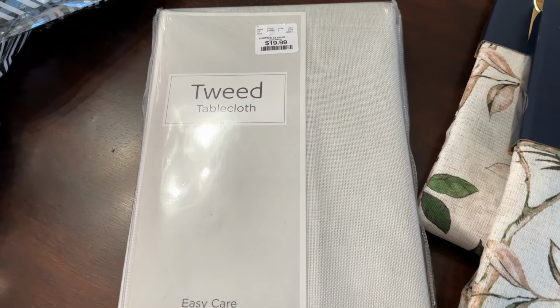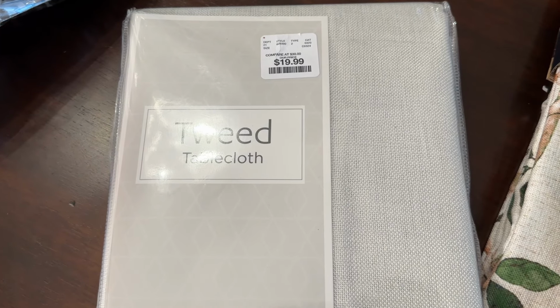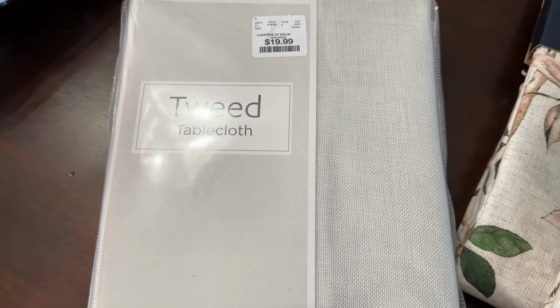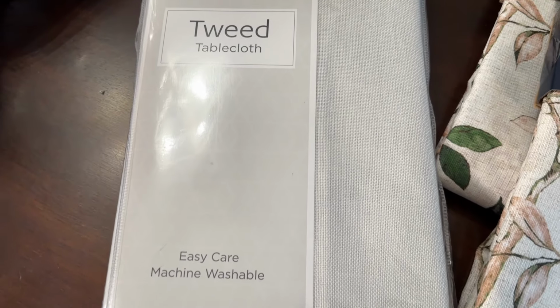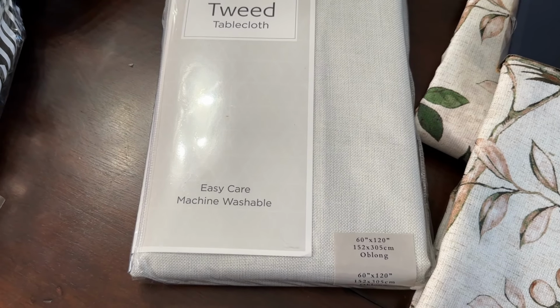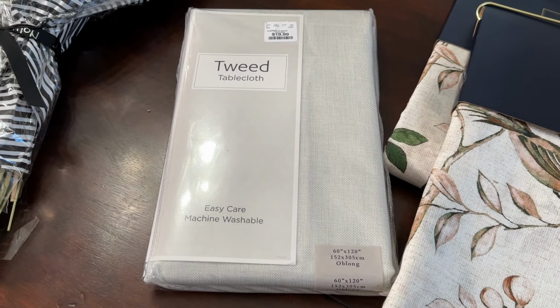Now in this video, I did want to add in a tablecloth. I usually don't put tablecloths on my table, but I did want to dress it up and see how it looked. So I picked up this tablecloth at HomeSense. I'm not impressed with it. It's a little thin, so I think that I might be returning it, but I did style it up here in the video.